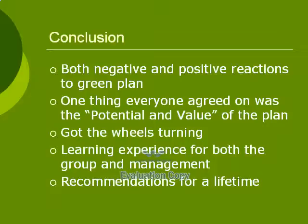In conclusion, receiving both negative and positive reactions showed us that this plan did have a chance to succeed. Because management showed a willingness to listen and an ability to compromise on its prior views of green practices, we felt we were really able to present our ideas to the fullest. Even though management didn't agree with us on everything, one thing we did see eye to eye on was the potential and value of the green plan. We believe that even if all of our recommendations don't come to life, we at least got the wheels turning in everyone's brains. That on its own was a major accomplishment to us.